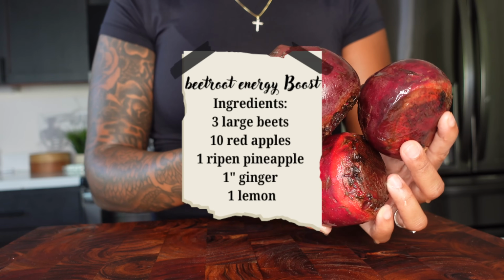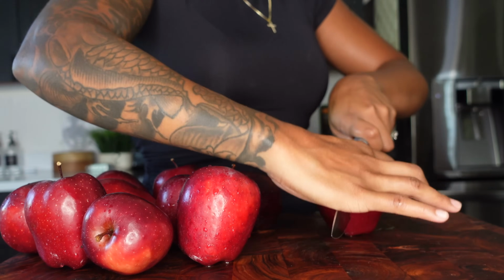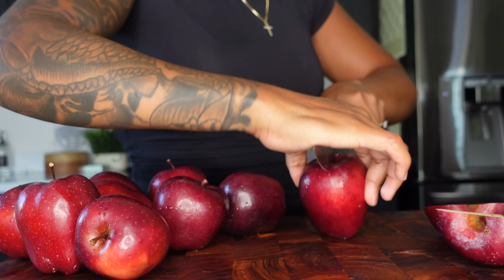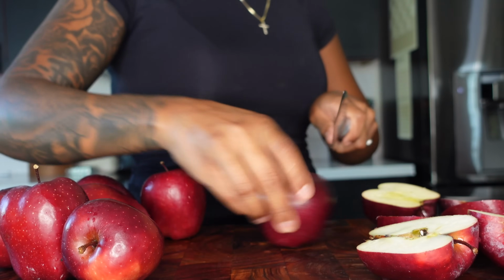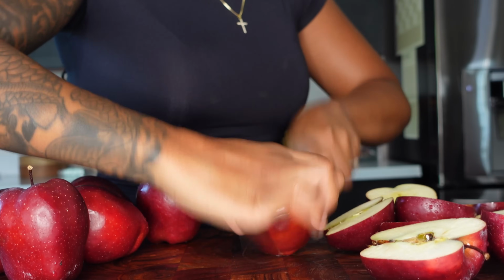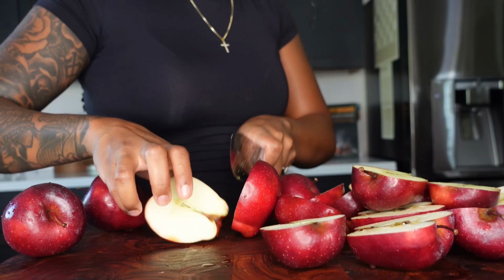We're starting with red apples, which are high in fiber and antioxidants. They're naturally sweet. They help support digestion and give our juice that smooth, crisp flavor. Some people don't prefer the taste of beets, which I understand. It does have that earthy type of taste. So adding some pineapple and apples to the mix will help balance out that flavor and make it so delicious and refreshing.